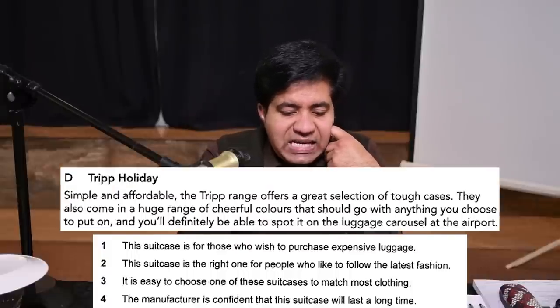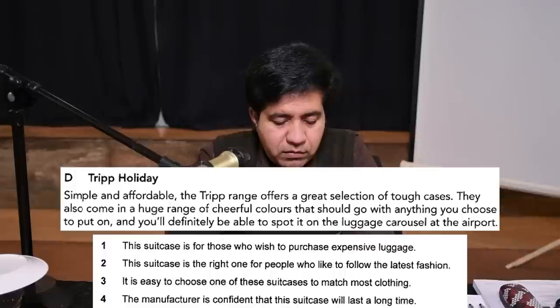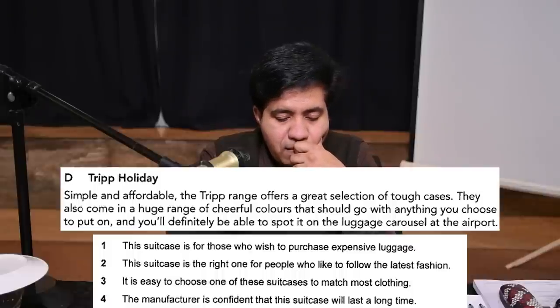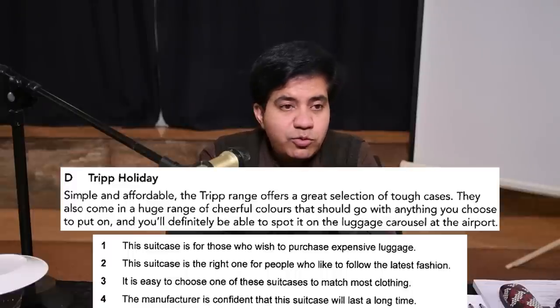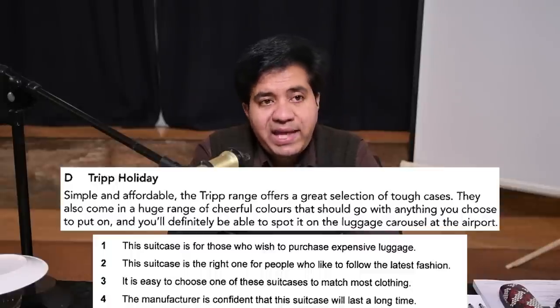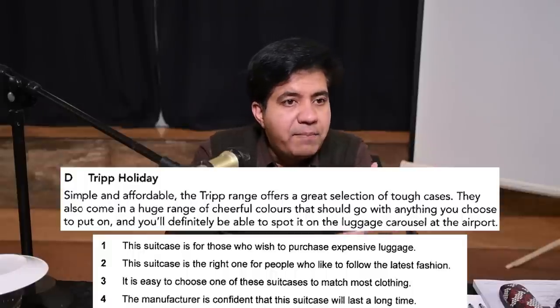All right, now, paragraph D, you will do it on your own. I give you a minute. D for doctor. Done. Cheerful colors. Anything you choose to put on? Exactly. It's number three. And number three is: it is easy to choose one of these suitcases to match most clothing. Now for clothing, they use the words to put on. And for match, go with. Go with and match, they are the same words.